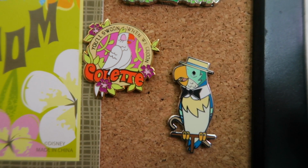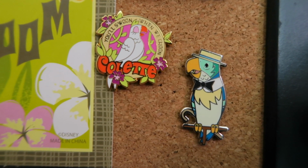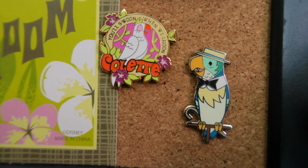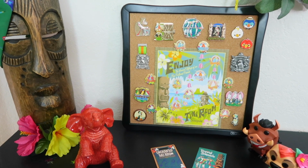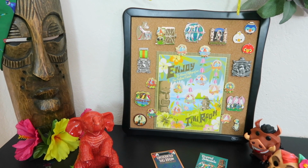He's not really around anymore, but we are getting to where we love to see him, right? Look at him. This is a really cute pin too. Really shows him off well. And that is my entire Tiki Room collection. I absolutely love this collection.